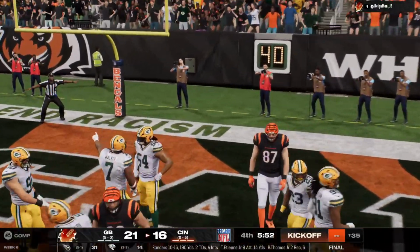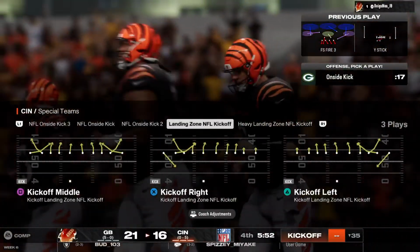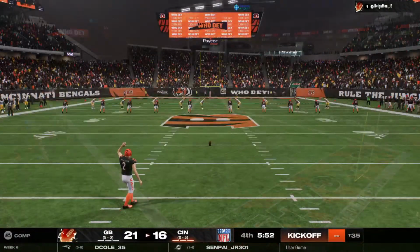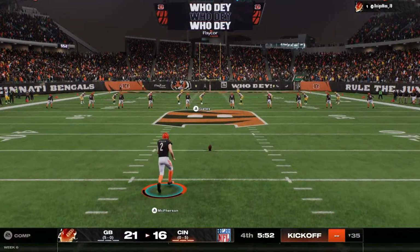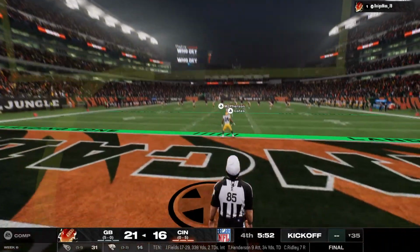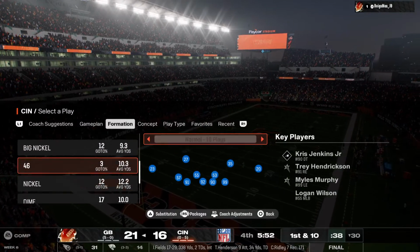That is incomplete, and the 2-point conversion is unsuccessful. 21, Bengals 16. Evan McPherson to kick off for Cincinnati. So, things a little more interesting now. Back to a 1-score game as they kick it away. The return team going to let that one go. It'll go through the end zone. It's a touchback.